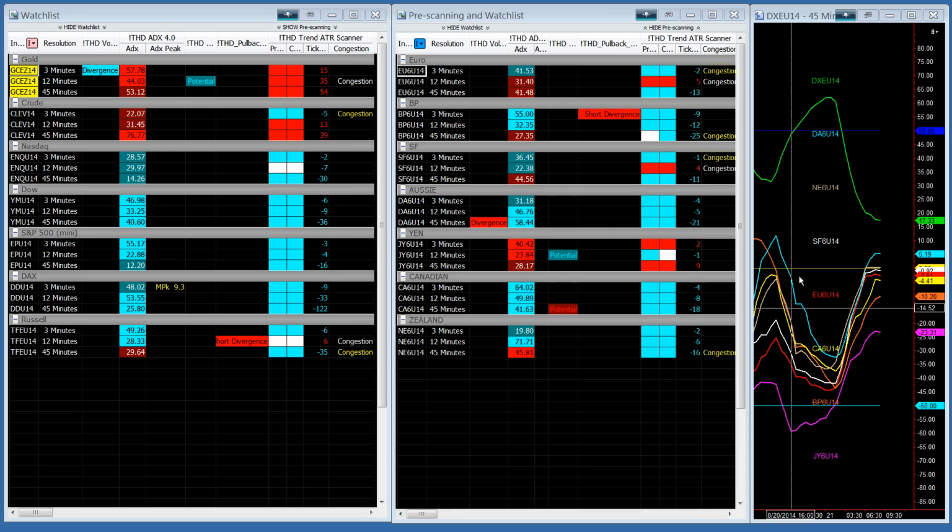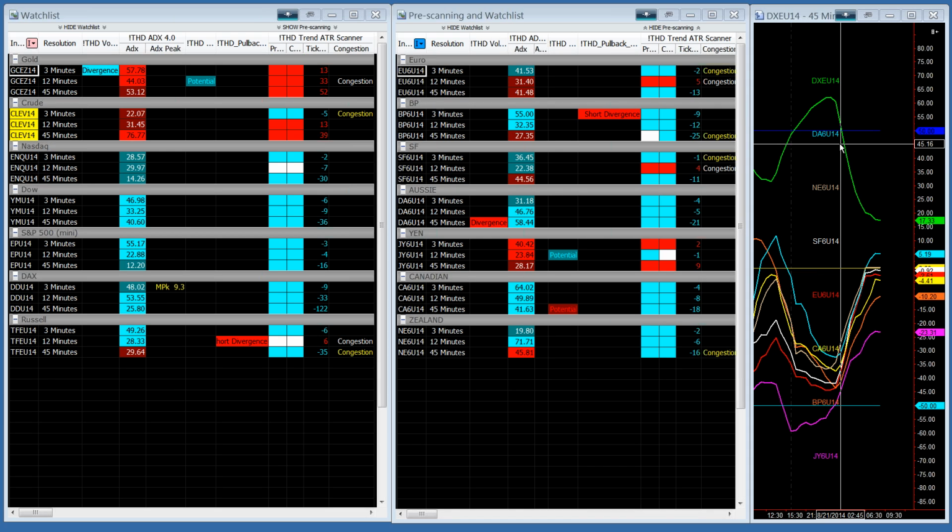Now over on the currencies, you can see that the currency meter, it was almost a perfect setup on the currency meter.